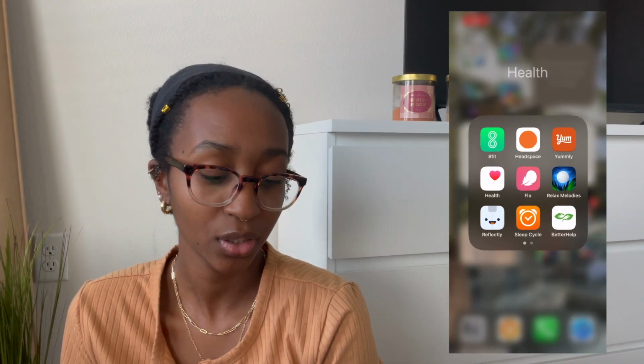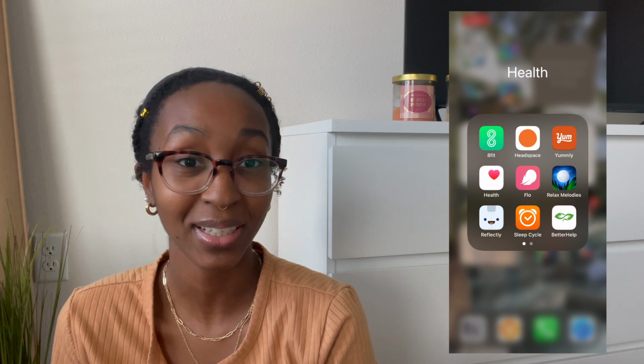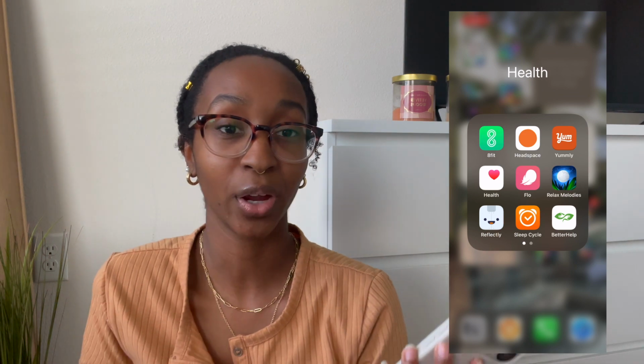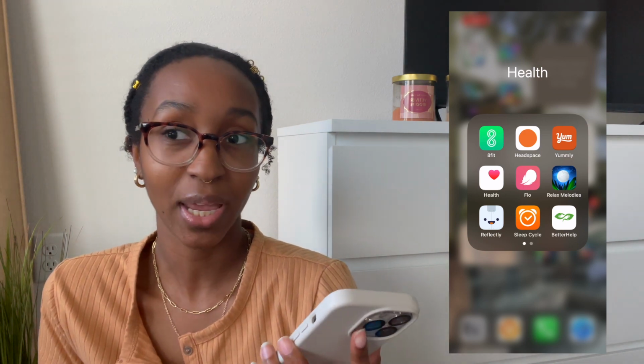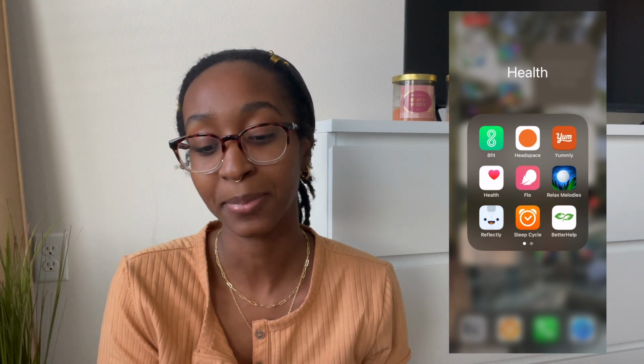Then in the bottom here, I have health. I used to use it when I would be more into working out. I want to get back into working out, but it had nice exercises no matter where you are in your exercise health journey. Headspace is pretty much a meditation app. I don't really use it often, but at a time I did.